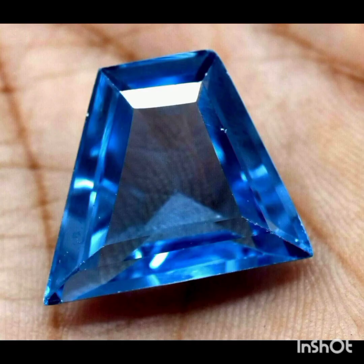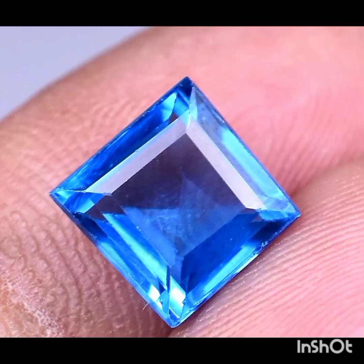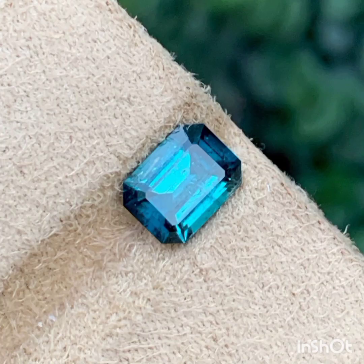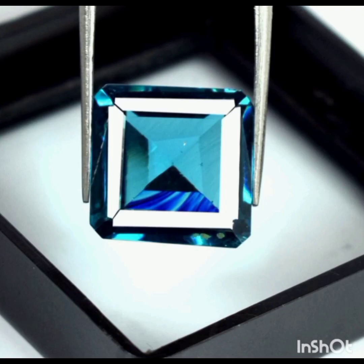If you are specifically looking for Indicolite, you will find this gemstone in blue. The shade of blue and indigo makes it even more beautiful. This stone is available in various shades of light and dark blue color, and the color tone provides a better idea about the quality of the gemstone.